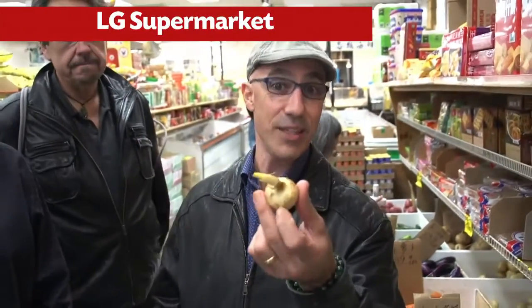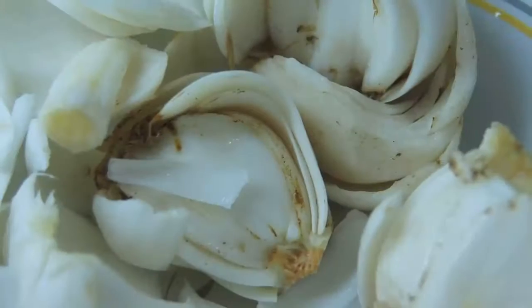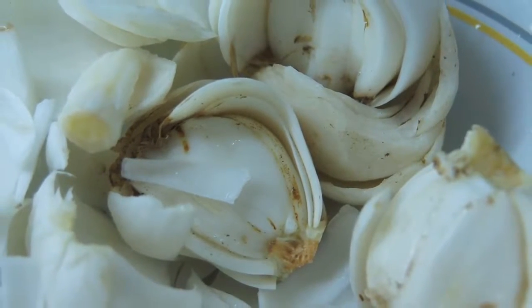This here is a lily bud of a sort. So when you crack these bad boys open, on the inside you have different petals. So you can find these already pickled, or they're nice stir-fried, just with some garlic and some oil, and that's it.